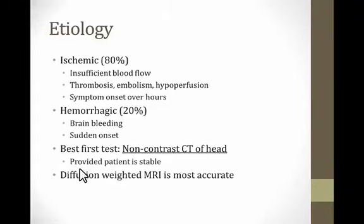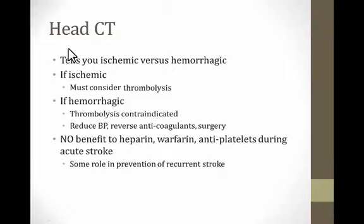The best first test in anyone who may have a stroke is a non-contrast CT of the head, provided that the patient is stable. This lets you determine whether there's bleeding or not. We'll talk about that in a minute. Now, diffusion-weighted MRI is the most accurate test, but that takes time and is usually not done in the acute setting. So let's revisit the head CT and why you want to get it.